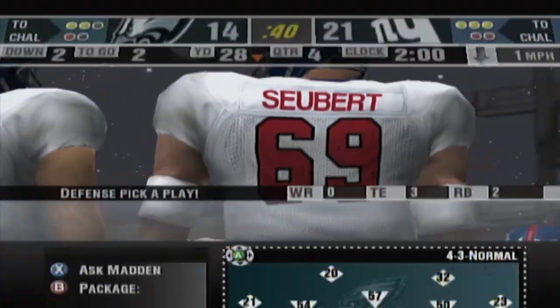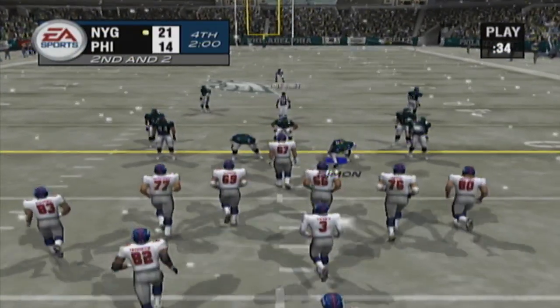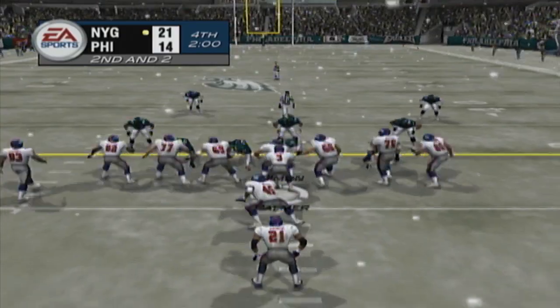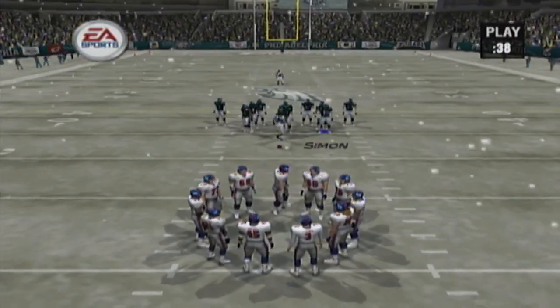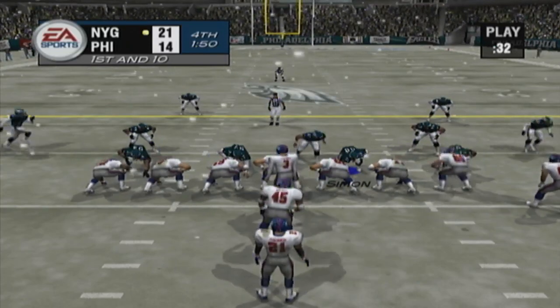And we've reached the 2-minute mark. 2nd and 2. Ball on the 28-yard line. Set. Hand it off to the back. Excellent run for a first down. They brought some extra heat with a blitz, but he was able to find some room and pick up the first. This one is just about in the books.